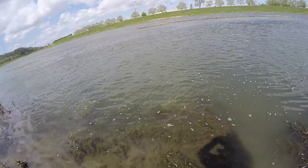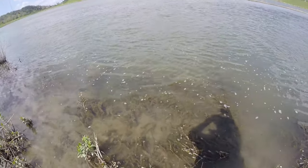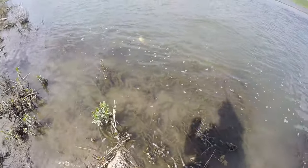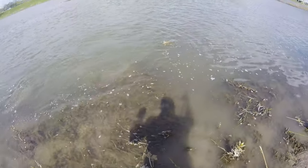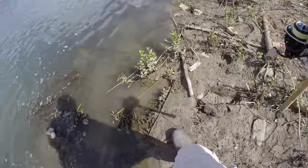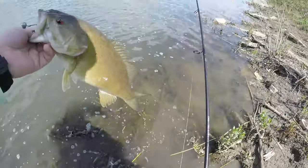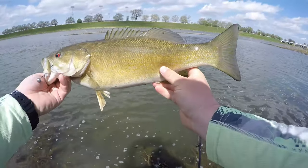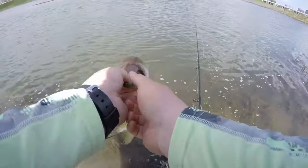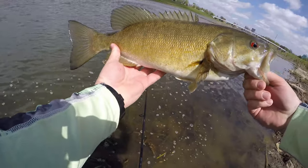There we go. This one feels like a giant. It is a giant. Oh my goodness. Oh my goodness. Look at that. Oh my goodness, that is a freaking healthy, chunky smallie.